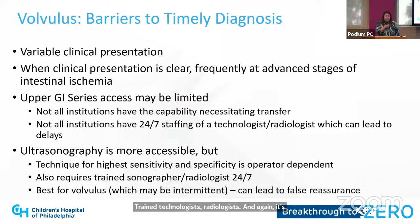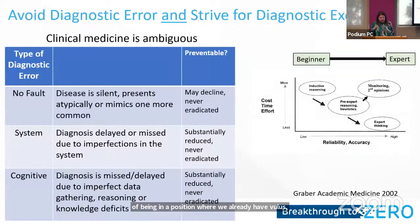So as a neonatologist, if you're malrotated, you are at risk for volvulus. I would rather find malrotation before there is volvulus instead of being in a position where we already have volvulus, particularly because volvulus can be intermittent. And so we also want to avoid diagnostic error, but again, also strive for diagnostic excellence, because clinical medicine is ambiguous, and that is just the reality of how we practice.